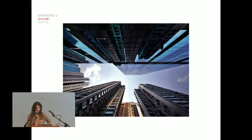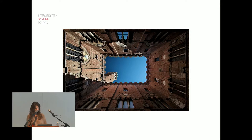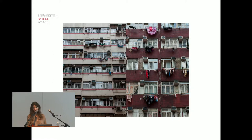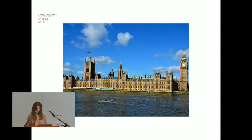But for us, skyline can also mean this or this, but also this, and surprisingly, this as well. For many people, a skyline looks like this, sometimes like that. Often, this is what you see. Unfortunately, for some people, this is their skyline. For many people around the world, it's this. In London, it often looks like that. We will argue that this is a skyline as well. And for some people, the skyline is symbolized by this. And for others, it's rather that. Talking about London, of course.